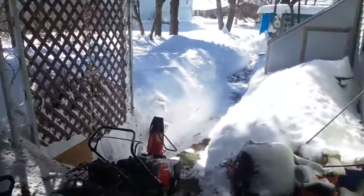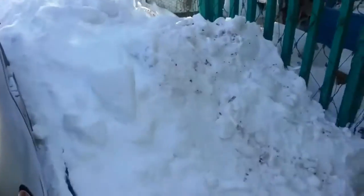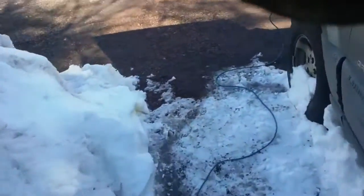Yeah, we got hit with a lot of snow. And I just want to do a follow-up with all the snow we got, as a lot of people got. And the driveway's clear. I had to hustle to get this clear.